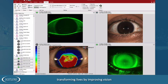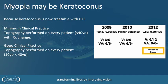So to summarise, myopia can be misdiagnosed as keratoconus. Because keratoconus is now treatable with cross-linking, we really need to consider screening for keratoconus as a role for optometrists to provide in practice. As a minimal clinical practice, we should really be doing topography on any patient under 40 that has any prescription change. That way we would know that the prescription change is not corneal and not keratoconus.